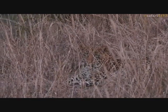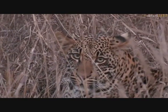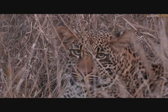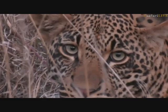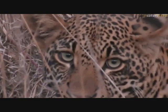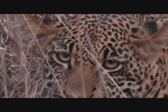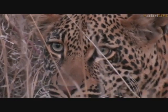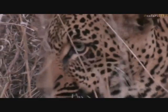Thomas, you say that it looks like Thamba's getting Tingana's eyes. I think he's got very beautiful eyes, this particular leopard. Look at him. I think he's going to be quite a handsome boy once he grows up. Beautiful. Just beautiful. You are very alert now. Finally waking up.